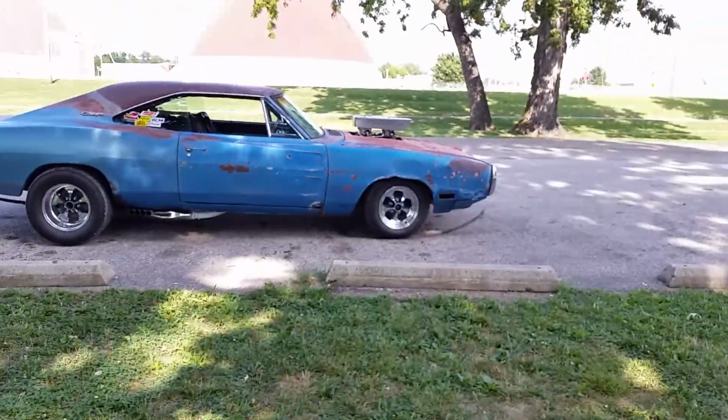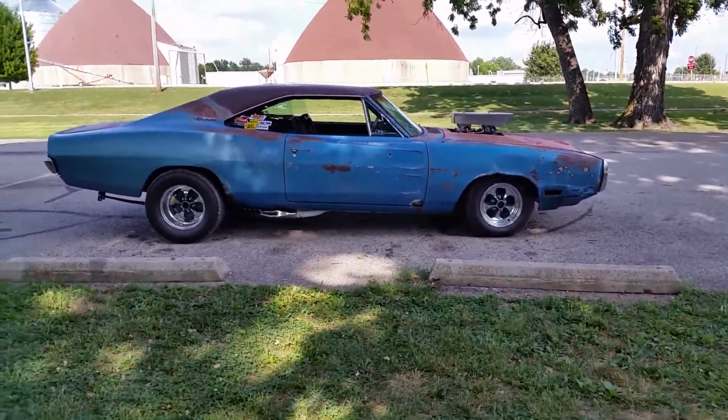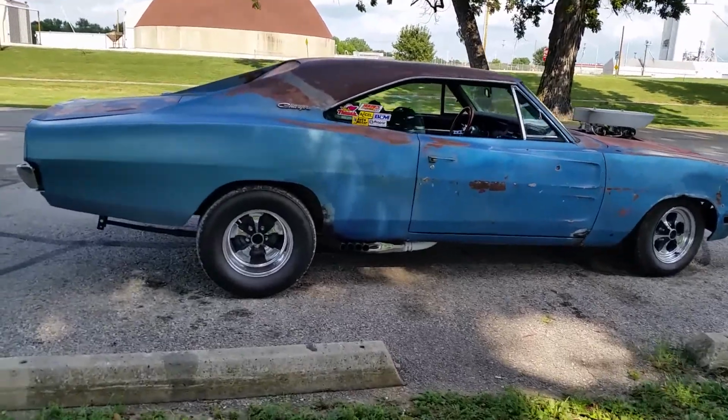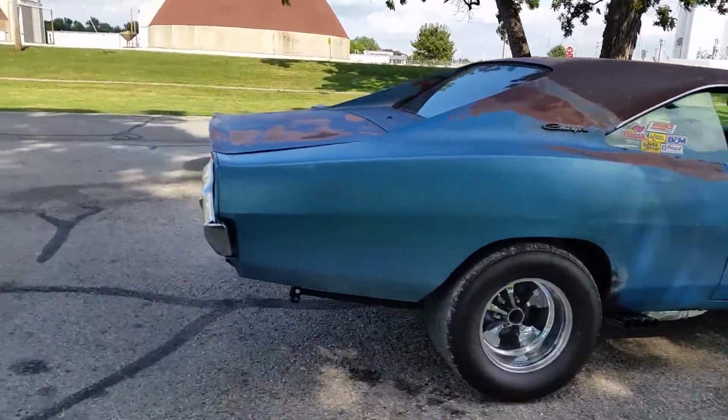Well, at some point in the 80s, she became a parts car. She lost a lot of metal, shall I say, but she stayed rust-free. She had heart. She knew that someday someone would come along and save her. And I was that guy. Well, buddy Dan was, but I bought her, and I made her what she is today. So without further ado, Jezebel, the 1970 Charger that was resurrected from a parts graveyard.